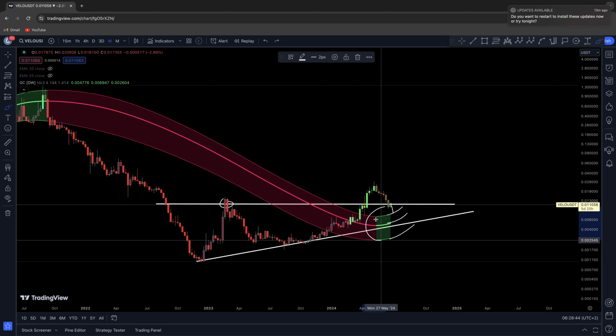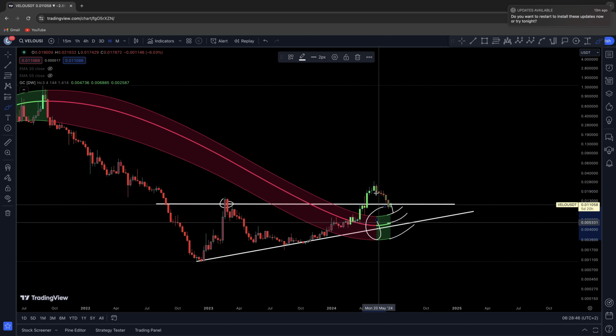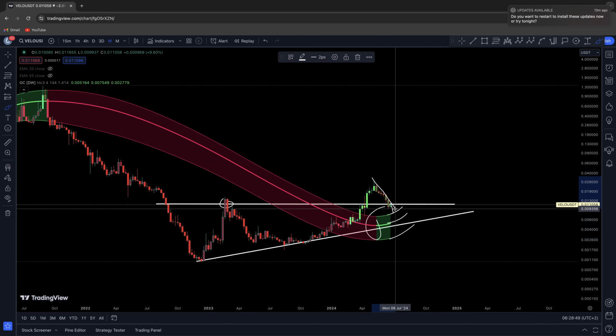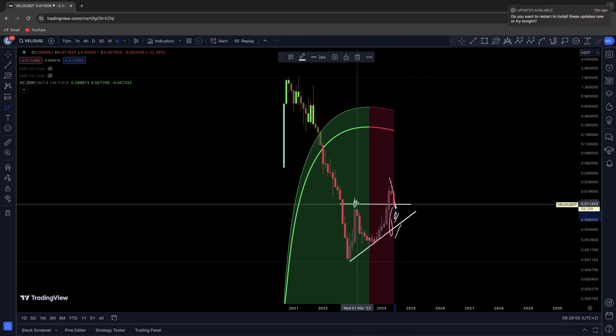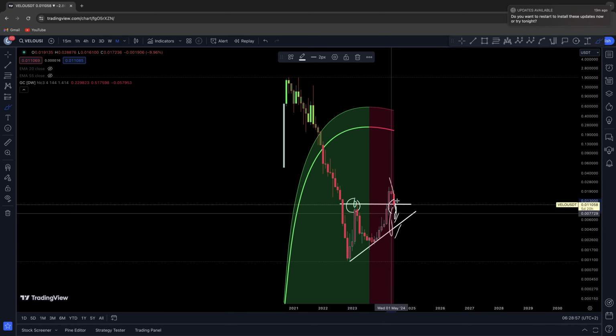We've had the switch back here in May. From the switch, when we did flip green, we've just backtested into support on the Gaussian. We're looking for that support on the top band of the Gaussian, and equally on the monthly, we're backtesting the ascending triangle resistance that we need to hold as support here that we've broken out from, looking for continuation of the trend.